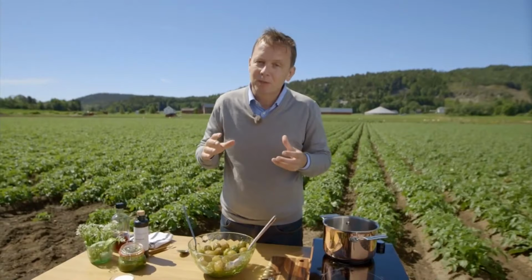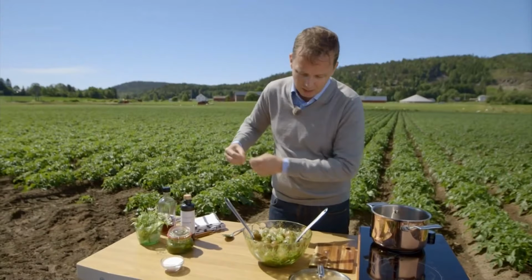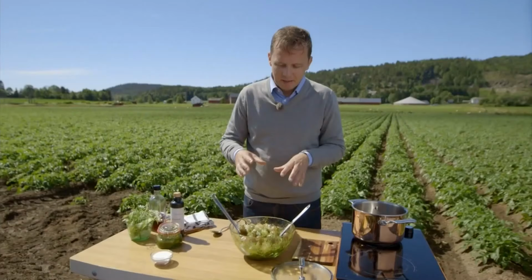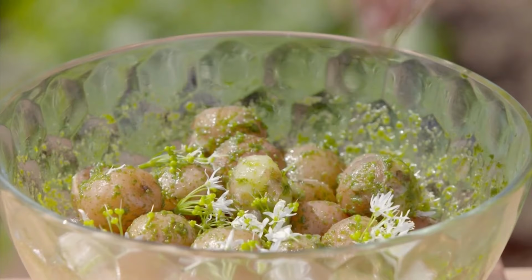And then finally, I just decorate with a few of these ramson flowers. That's very nice to have. If you can't find ramson flowers, you can use any edible flowers, because it adds a really nice touch to a potato salad that's otherwise very, very simple. Now I'm going to serve it with the main dish today.